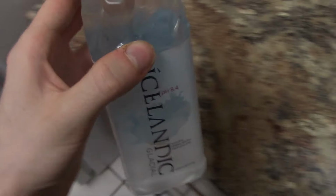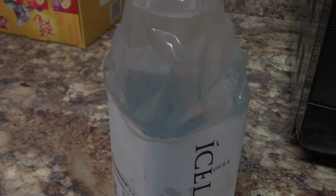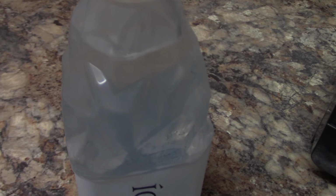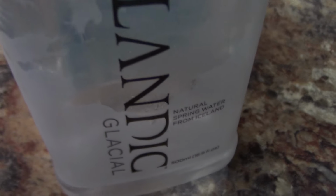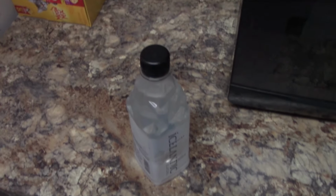Alright, so right now we can look at the bottle, and you see those cool little shapes it's making. Very futuristic, very post-punky. I wouldn't say that. Maybe just geometric. Icelandic glacial natural spring water. Pretty hot looking guy. Or cool, dare I say.